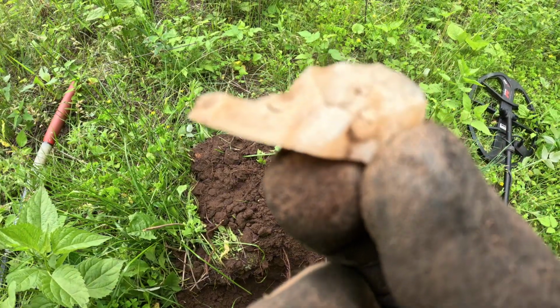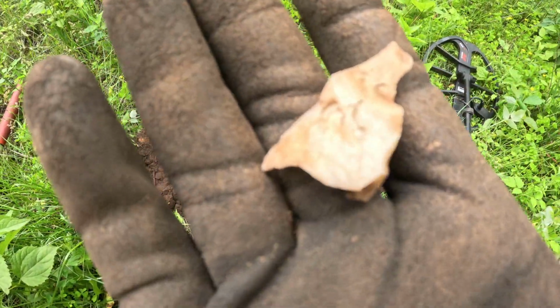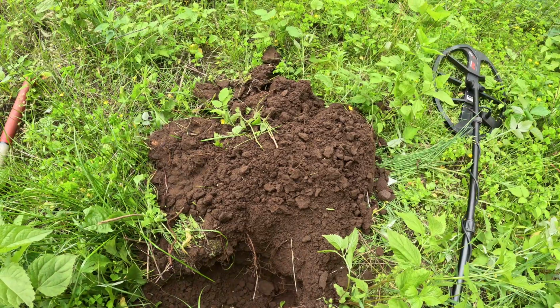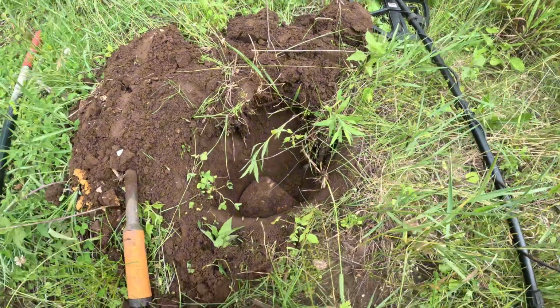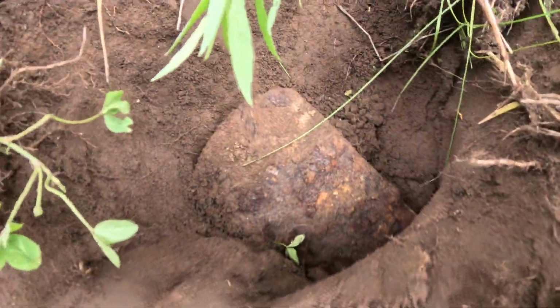Doesn't look like a tool to me, but I really gotta keep my eyes out now. That's a very nice piece right there. It's a good sign for sure. I'll be on with the next one. So it's got a nice iron signal. Dug it up, didn't record it, but see that?